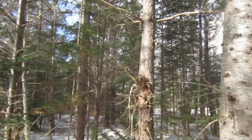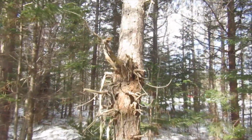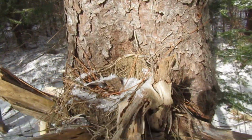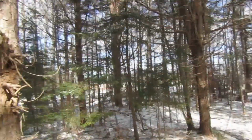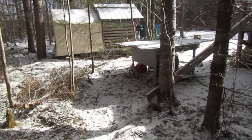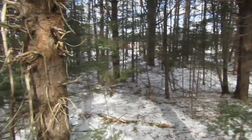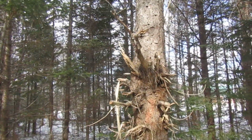Which reminds me, do you guys remember this robin's nest? Really not that far at all from the generator, so I always worried every time I had to turn it on that it was way too loud for the baby birds that were up in this nest here.